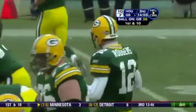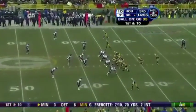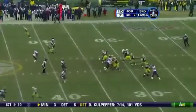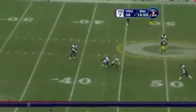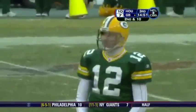It feels worse than -1, and -1 feels pretty bad. First down and 10 at the 35. Here's Hall and Grant lining up in the I formation. Rodgers throwing on first down. Underneath, incomplete. Greg Jennings, the intended receiver.